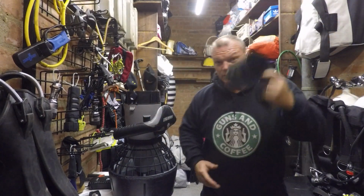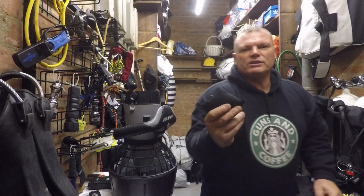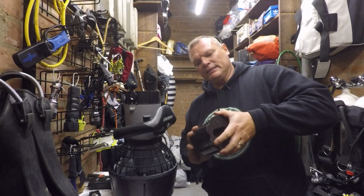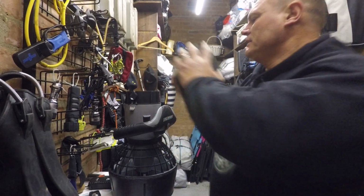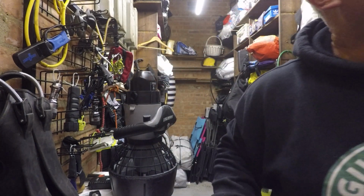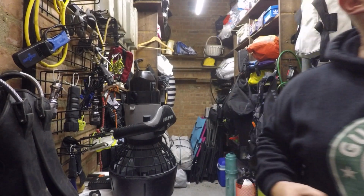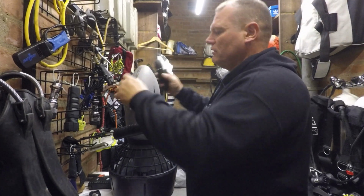What we do with that, that's for buoyancy. So what we do is we chuck a 1 kilo lead weight into the nose cone, screw that shut. What happens is it makes it so that it doesn't sink and it doesn't float in the water. And then we put the nose cone on to make it look like a bomb.